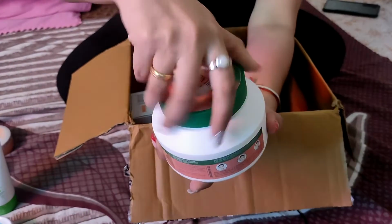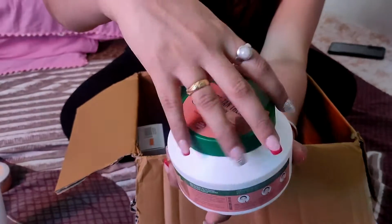Now after it dries, you just massage a little and wash with a little lukewarm water, or you can go ahead and wash with normal water as well. But do try this out. This will start giving you results from the very first attempt.